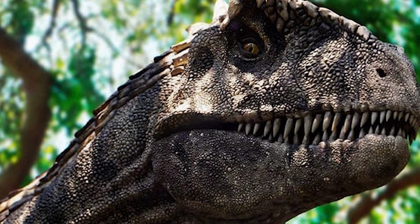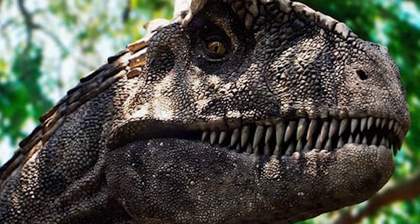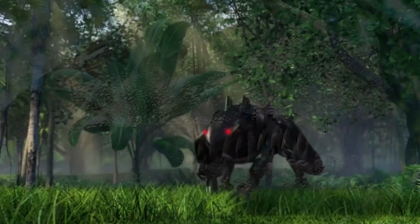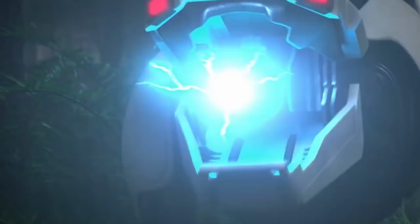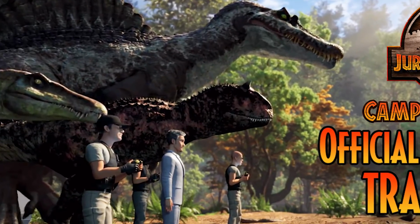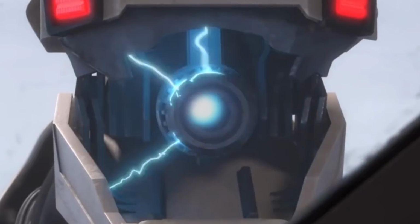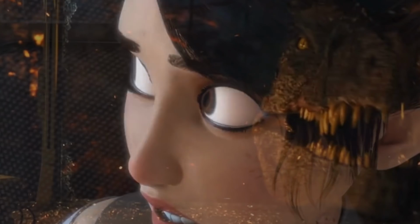So could we see that Giganotosaurus as the new dinosaur in Season 5? Because if you think about it, the teaser trailer, which we've seen, has shown nearly all the dinosaurs, which would leave very little room for any surprise dinosaurs in there, because we know the Spinosaurus is in there, we know the T-Rexes are in there, we know the Velociraptors are in there. So what twists and turns and surprises in regards to dinosaurs could we see in Camp Cretaceous Season 5 unless the Giga was in there?